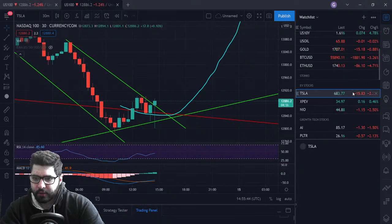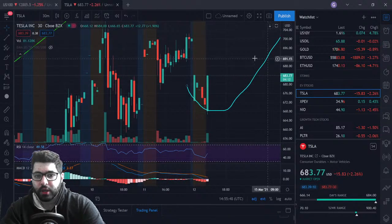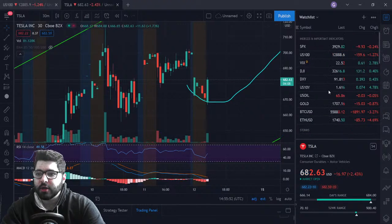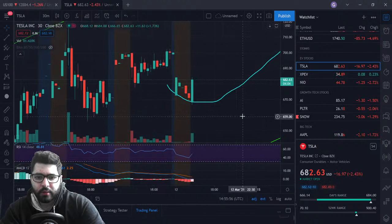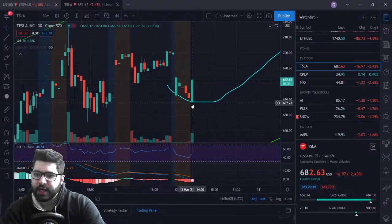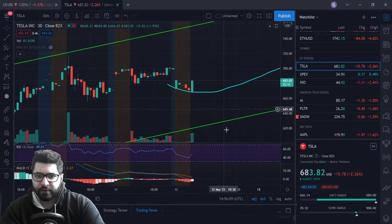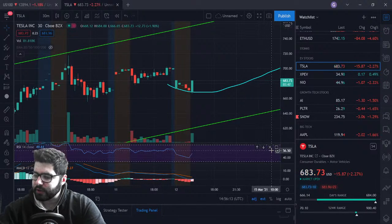Nasdaq going up. Wow, look at that. Tesla's now pumping that massive candle. It's about to be filling the gap here, potentially going back to the 700s if this keeps going with the Nasdaq going up. Beautiful. Incredible movement here. Fantastic. Yeah, I'm just waiting for that gap fill to be happening there. Once that happens, I'll probably take a little bit of profit here myself.